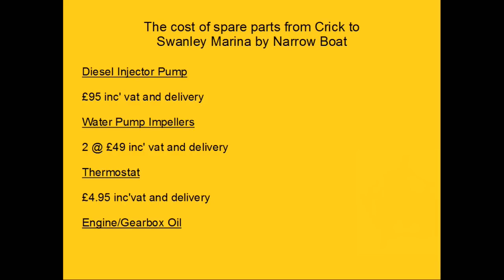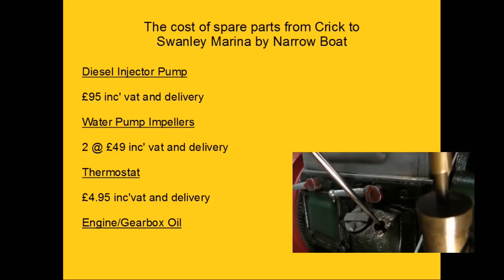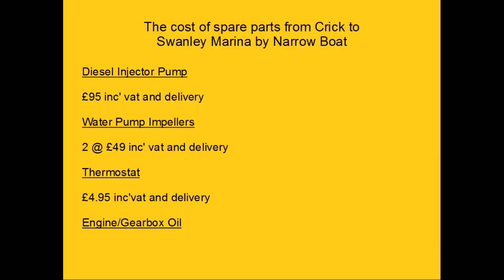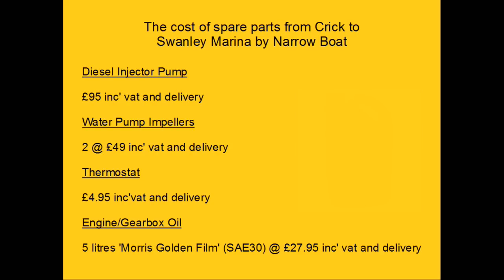And we've got engine gearbox oil. I've had to top up the engine with about 0.25 litre over the course of the journey, which for a 65-year-old engine isn't bad at all. But you can only buy it in 5 litres, Morris Golden Film, SAE 30, and that's £27.95 including VAT and delivery.